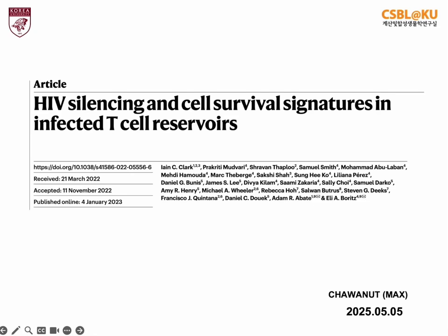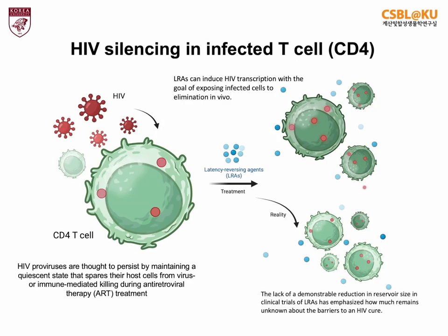Hi everyone, today I will present to you about HIV silencing and cell survival signature in infected T cell reservoirs. This paper was published in 2023 in the journal Nature. First, I will let you know about HIV silencing in infected CD4 T cells.